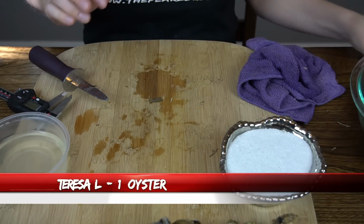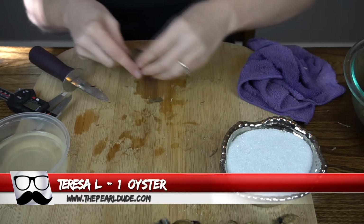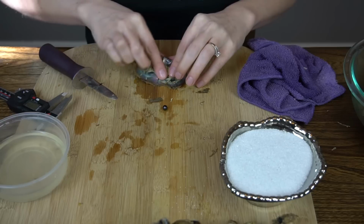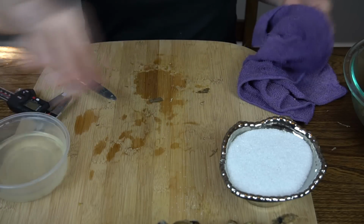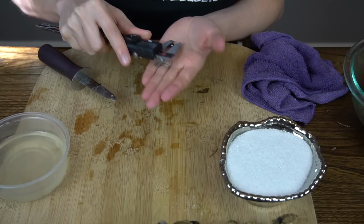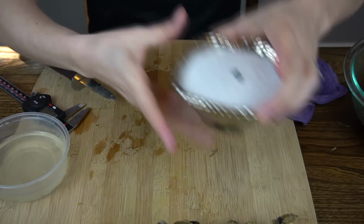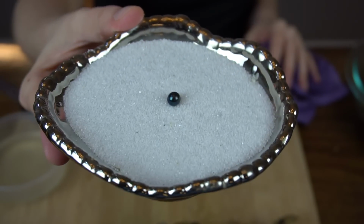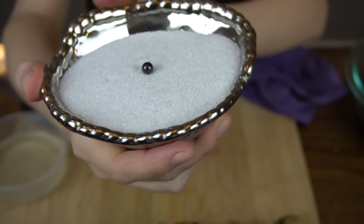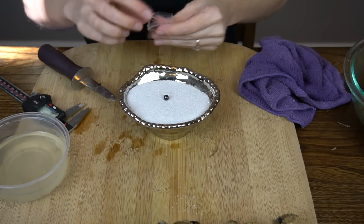Next, we're going to open up one for Teresa. Ooh, a chameleon. It's kind of green on one side and purple on the other. As you roll it, you can see different colors. 7.13. How well you can see it on camera. There's the purple side. Beautiful pearl.